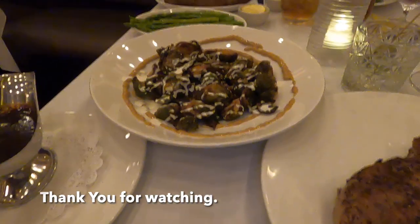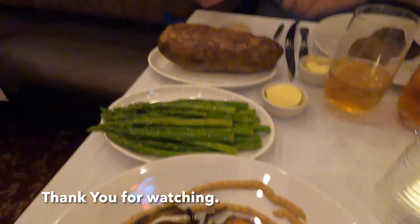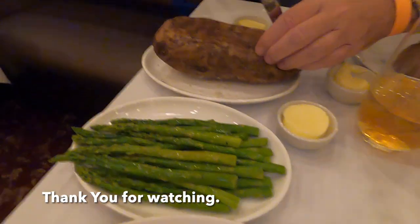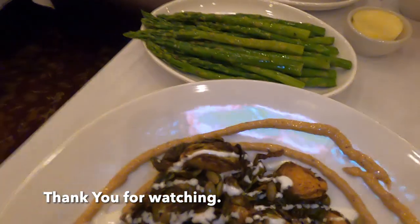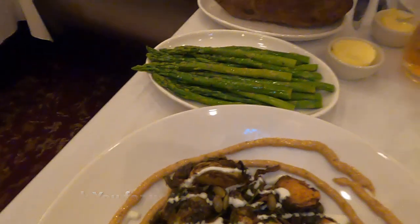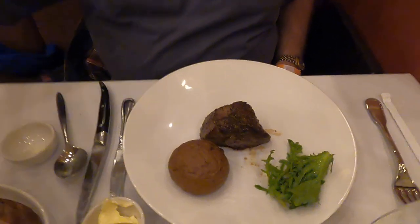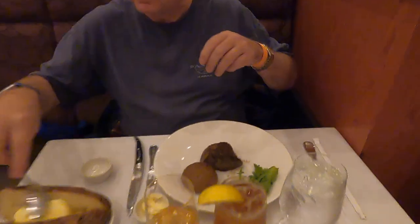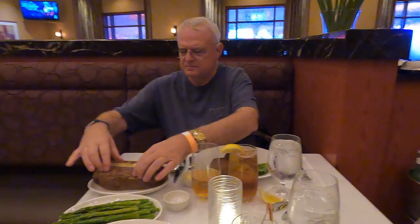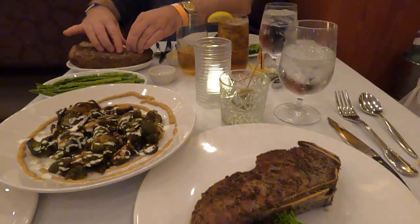I'm having roasted Brussels sprouts. Walter is having a humongous baked potato. The biggest thing. And oh my goodness, look at all the asparagus they've given him. And he's having an 8 ounce New York, no. What are you having? 8 ounce? A 7 ounce filet. Might as well, filet mignon. I am just so happy they have Belvedere.